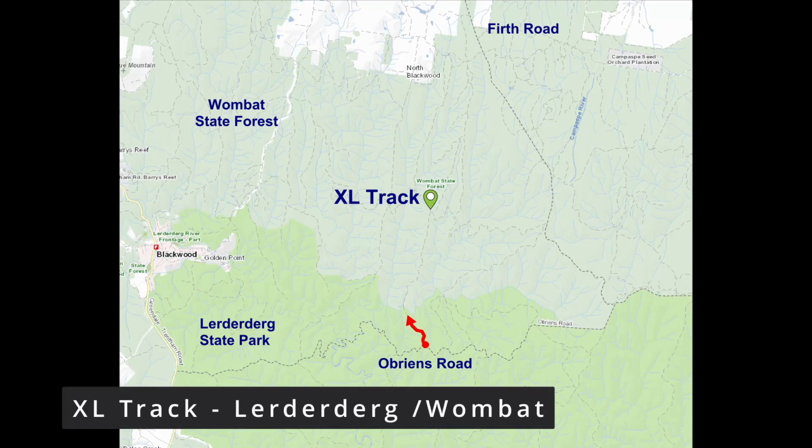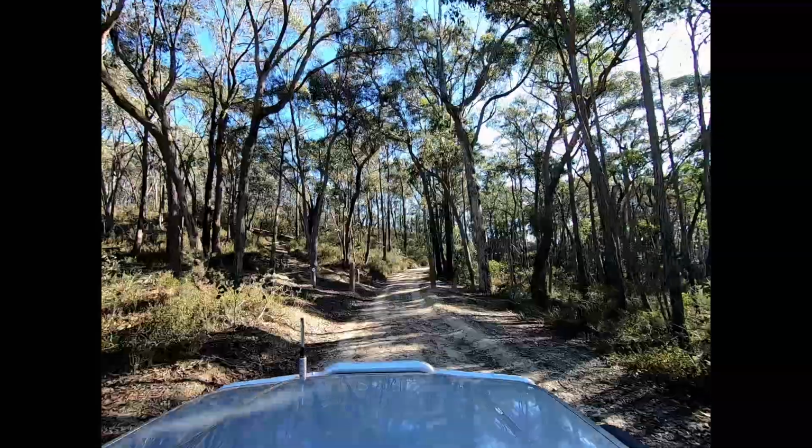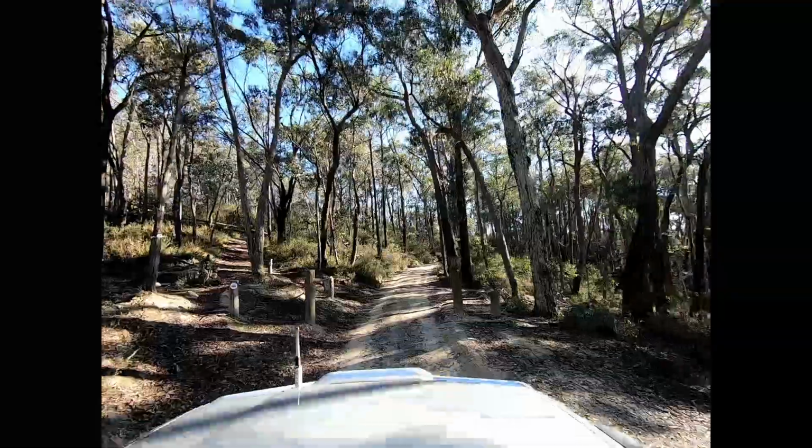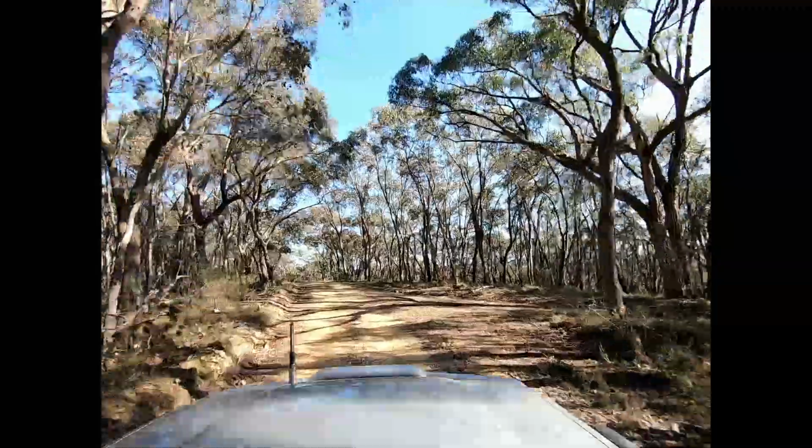G'day. In this video we're going to have a look at XL Track, which runs between Obriens Road and Firth Road in the Lerderderg-Wombat Forest area. This track is seasonally closed in the southern section. So here we are going through the seasonal gates.